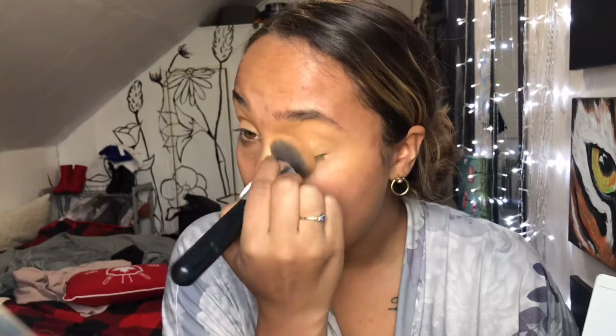So when I was looking at this concealer, it said that it's instant full coverage, and did it say matte coverage? Or 24-hour long or something? Definitely close to full coverage, because I have lots of veins in my eyelids, and you can only faintly see them. I'm gonna start doing my crease before I go in with the other shadow.